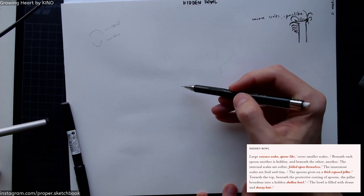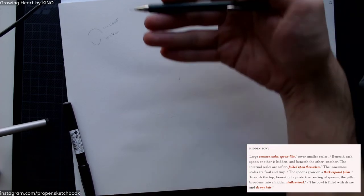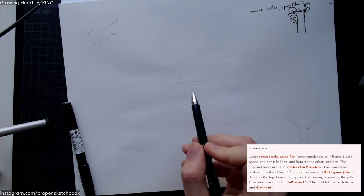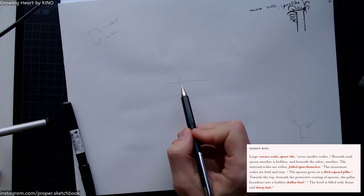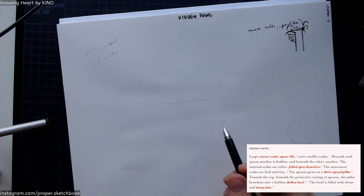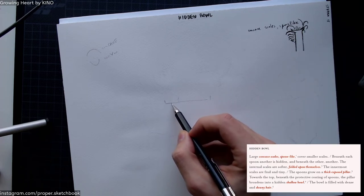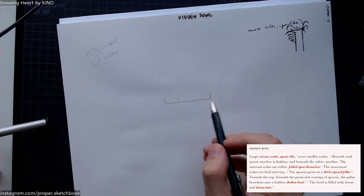All right, so let's draw it from like a slice, as if somebody sliced right in the middle. Also, it doesn't say anywhere anything about the color or the texture, and that doesn't help with guessing. Let's see, this is a shallow bowl.